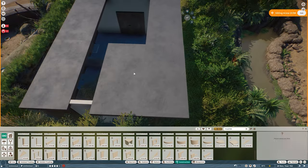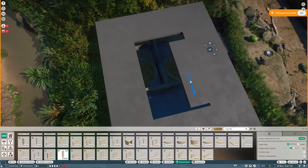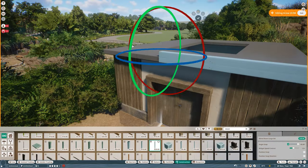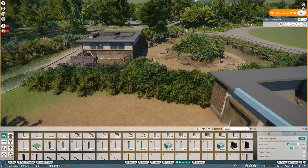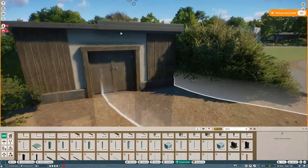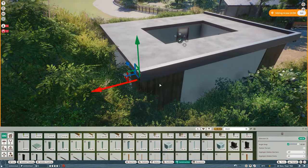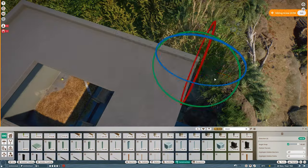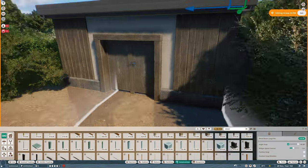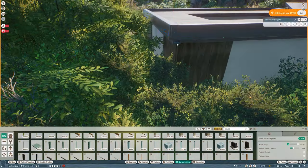Inside I also did some backstage stuff. I did two stalls for them to sleep in, and also so that they can be separated if there is a need for that. I did some keeper stuff and so on, like some tools, rakes, hoses, and stuff like that, a typical thing. And I also worked on making sure that the porcupines will be able to go inside, so there's an entrance for the porcupines and an entrance for the keepers to go there.